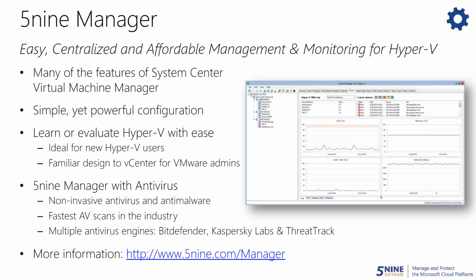So we wanted to make it easier for people to learn Hyper-V, to get familiar with it. And we're actually finding a lot of success with VMware administrators that are using Hyper-V for the first time, because the console actually looks like VMware's vCenter. So it makes that transition easier and makes the evaluation process much smoother if you're looking to move. Now, we've also taken many of the features of System Center Virtual Machine Manager that SMBs want to use.